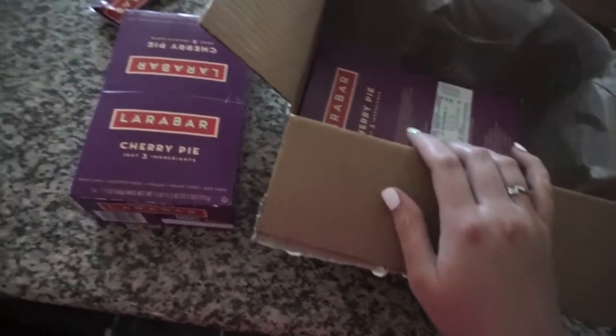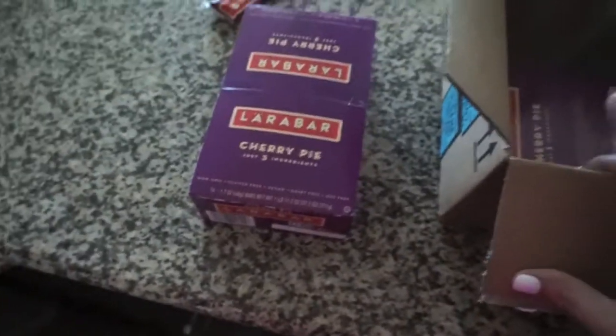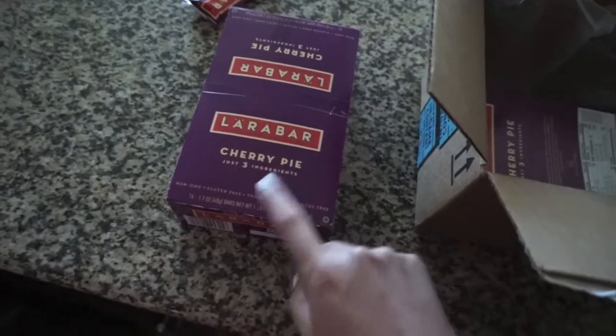And you guys, I am serious about these Lara bars. I just got 2 more boxes of them off of Amazon because they were $12 each box. $12 for 16 Lara bars. So it's just such a great deal. A couple of the other ones were marked cheaper as well, so I went ahead and got 2 more boxes.